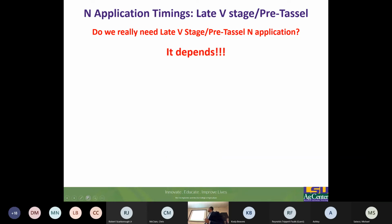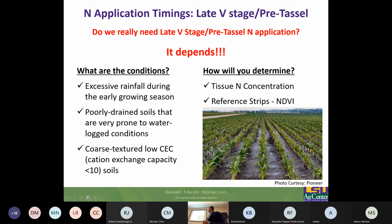Let's talk about what the condition is. Then I said, what would the answer be? It depends, right? So the condition would be if you have excessive rainfall and poorly drained soil that makes a saturated condition, there is a chance to lose nitrogen. Then you can think about, if I put that much nitrogen at side dress at V6, V10 stage, I may lose some nitrogen as well.